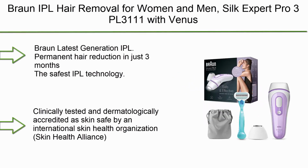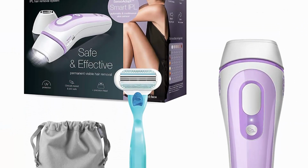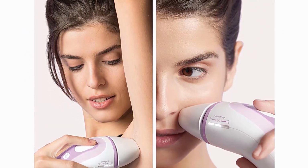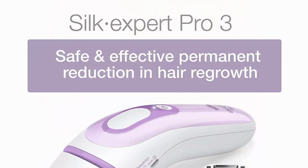Top 10. Braun IPL Hair Removal for Women and Men. Silk Expert Pro 3PL3111 with Venus Smooth Razor, FDA cleared. Permanent reduction in hair regrowth for body and face, corded. Braun latest generation IPL. Permanent hair reduction in just 3 months.